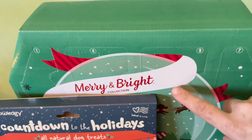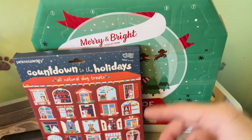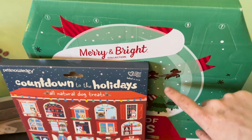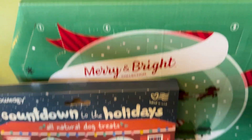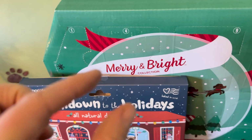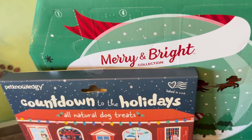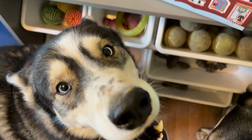A lot of the stuff in this one, I find the toys especially have been more geared towards Max's size, whereas the treats in this I think will be good for all the dogs. In regards to toys, I wouldn't suggest this calendar for larger dogs alone, just because the toys in it are quite small and they're more for small dogs, not heavy chewers. So like I said, perfect for Max. The rest of the dogs, not so much.